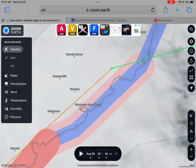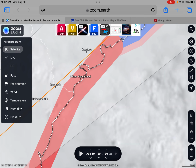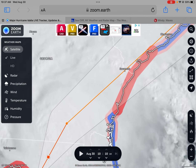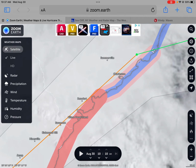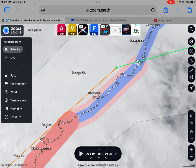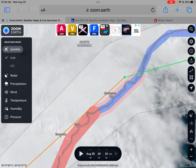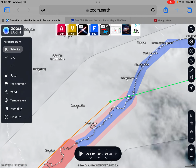You guys are under a hurricane watch. And so, sorry, I meant hurricane warning. So you guys in Savannah and along the Georgia coastline, you are under a hurricane warning. I said hurricane watch, but this is a hurricane warning. For you guys in the pink here near Charleston, Isle of Palms, you are under a hurricane watch, but in this blue here, there are tropical storm warnings.